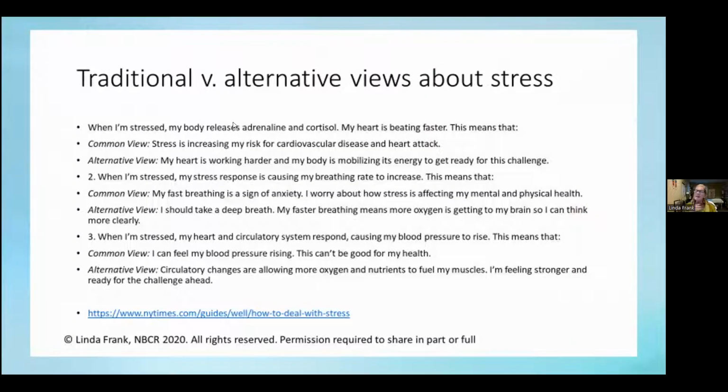This was a study that was done at Harvard, and it was written up in the New York Times. So this is traditional versus alternative views about stress. I just figured, because they're predicting now almost 90% of doctor visits are stress related, why not add a little bit more about stress into this presentation, especially since the vagus nerve can decelerate our stress. So can our views about stress.